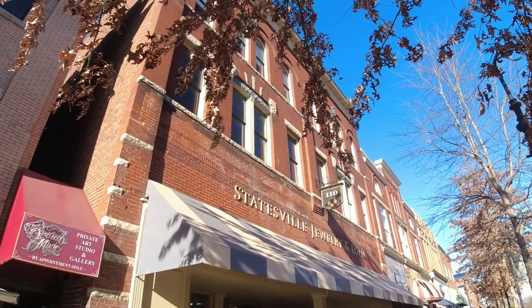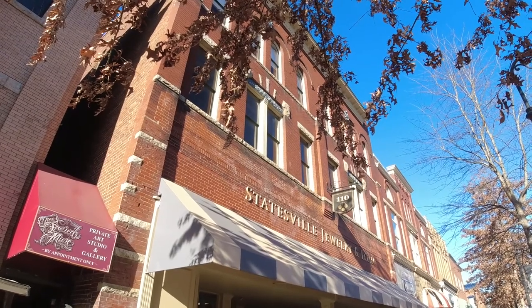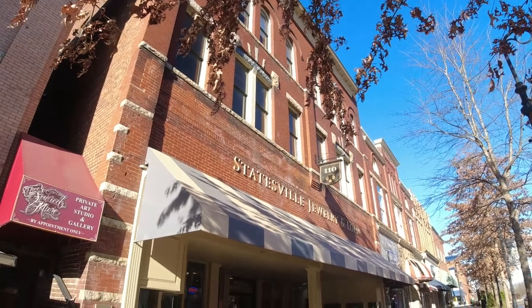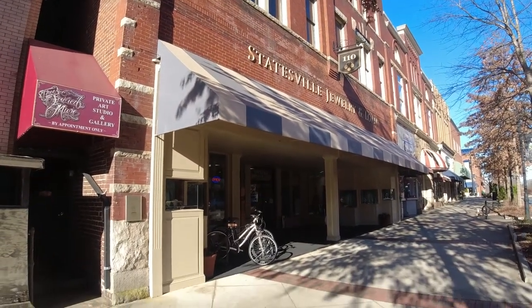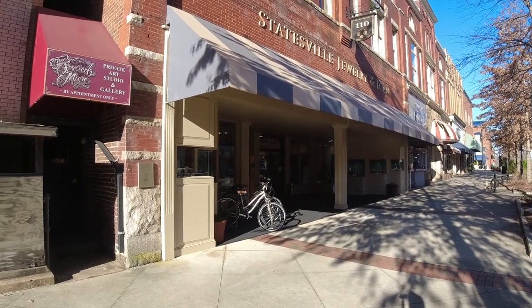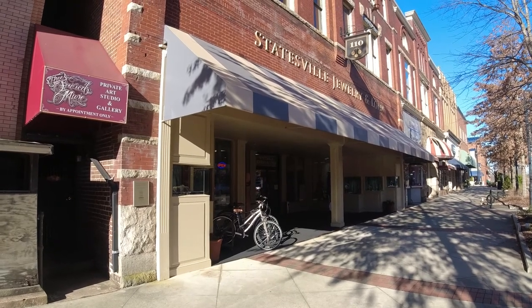And this building was actually built 1895. It's the Wallace Building. It is now Statesville Jewelry and Loan. Pretty much a pawn shop now. It is what it is. But it's still thriving and still alive. But now it's a pawn shop. But this is the Wallace Building. It's part of the deeds of historic sites.